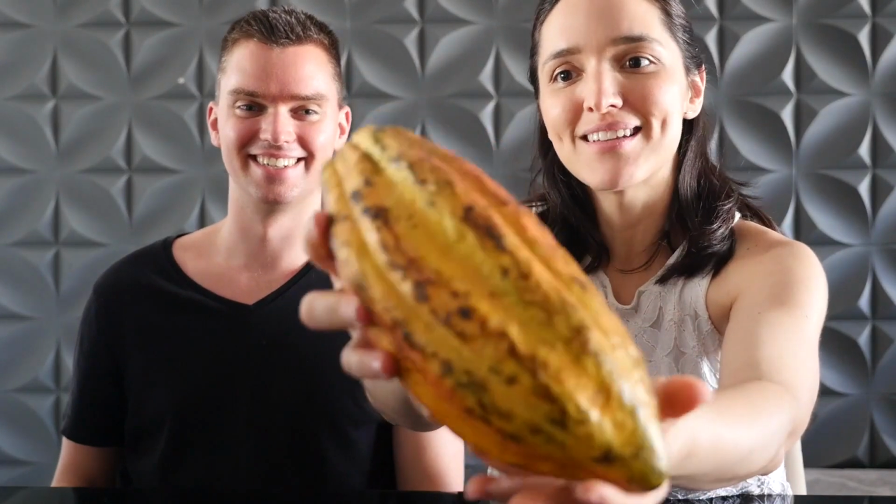Finally, our bonus fruit. Big bonus fruit. There you go. You can see it's very interesting looking and big. We were just out and about at the supermarket trying to find common and interesting Brazilian fruits to show you guys when we saw this, which I had actually never noticed before.